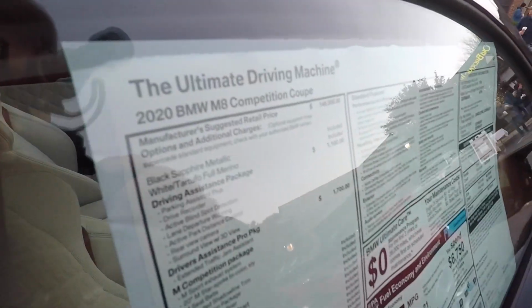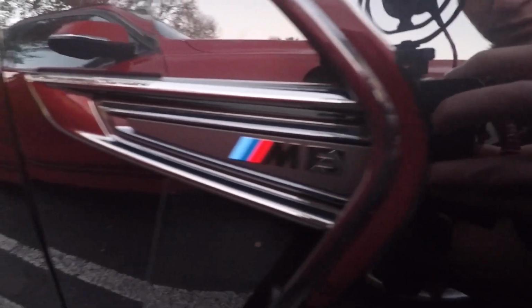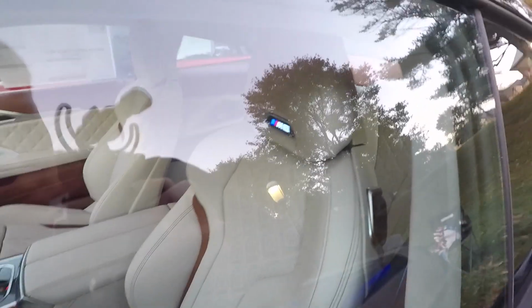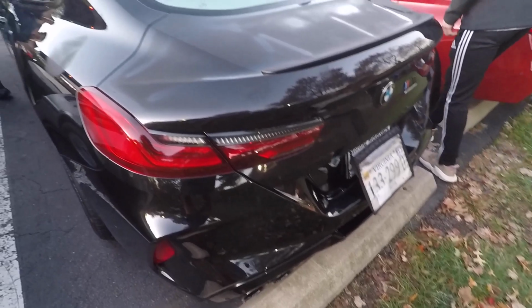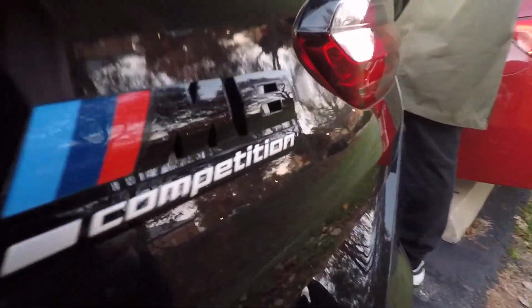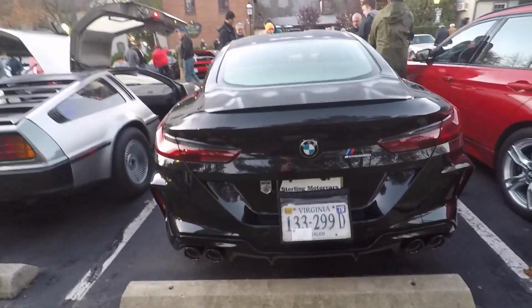We got the new BMW M8 competition coupe. $156,000 MSRP. Seats, that's wild. The M8 lighting up in the rear headrest. Gorgeous interior. Real question is, would you rather have this or an M2 competition with a manual gearbox?